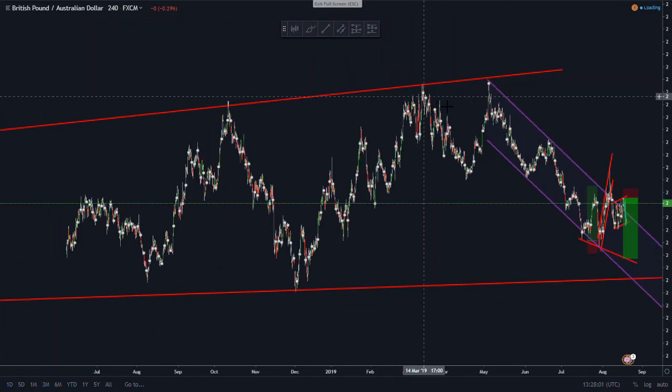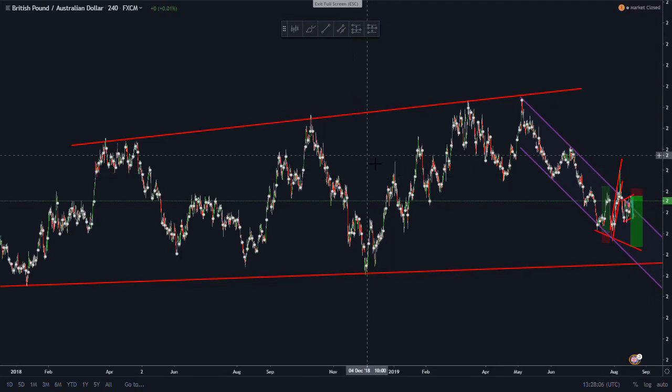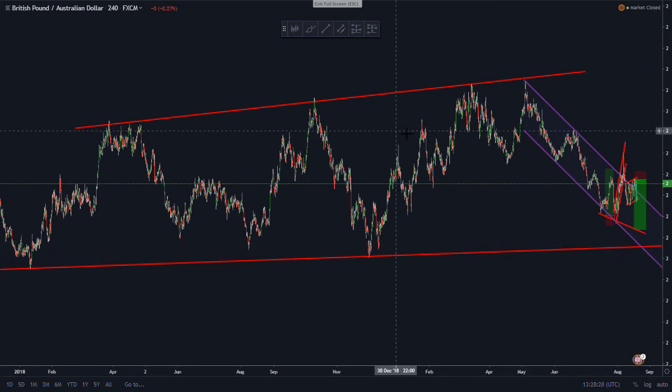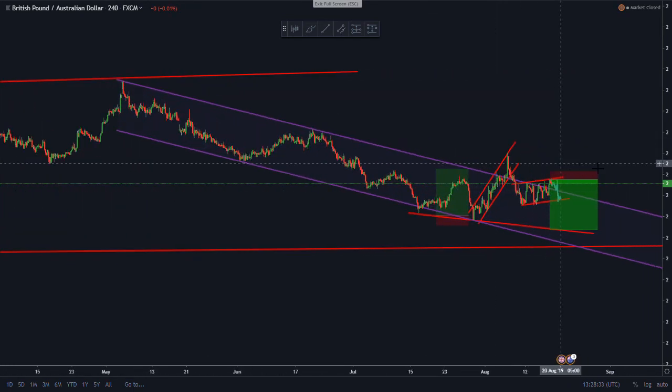Next pair, Pound Aussie. It was a disappointment that last week we were trying to sell it the whole week. Let me show you first the support from this area. Price was moving in a descending channel towards this resistance. I was expecting price to move from this, go straight down, a little bit of reversal, then we continue, break here, and shoot to the downside. But it took a little bit longer.